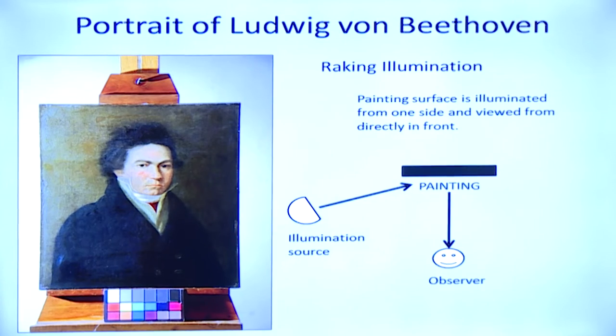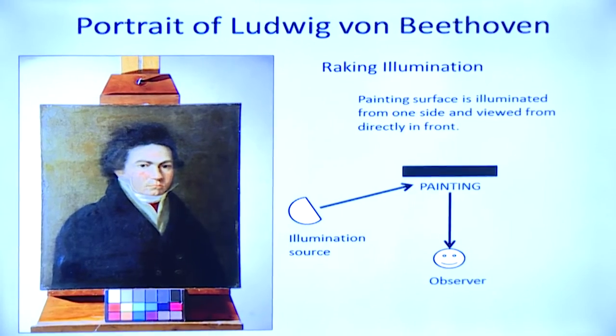Raking illumination is a single-directional lighting system. It's especially useful for revealing planar distortions and flaking paint. This painting did not have any flaking paint. However, the areas that looked dark when we observed them under normal illumination do continue to also look unexpectedly dark and out of place.